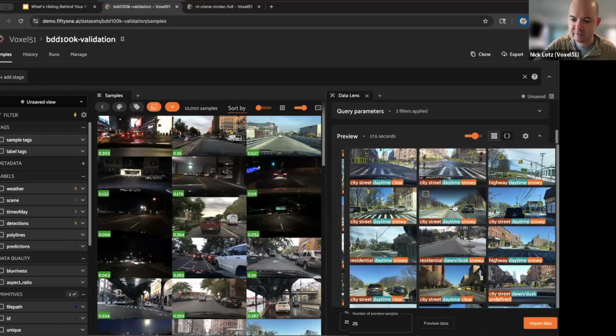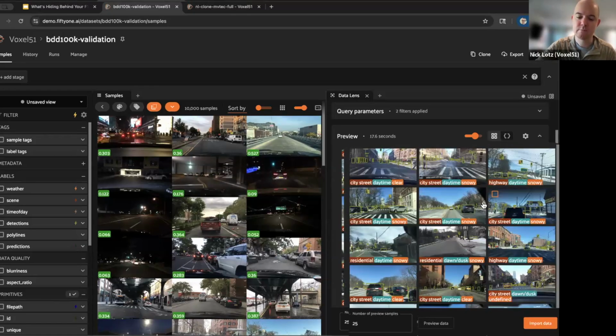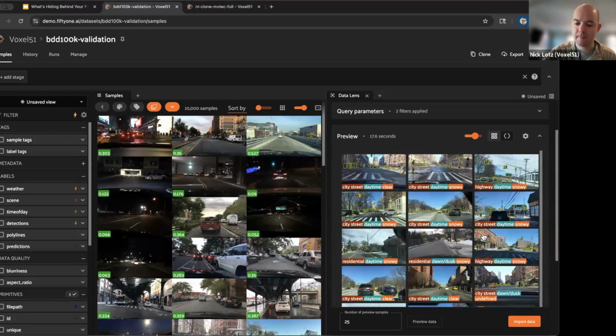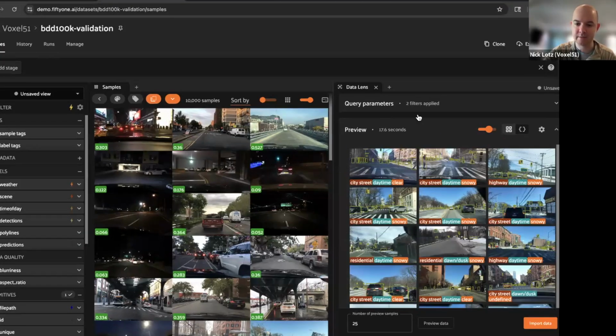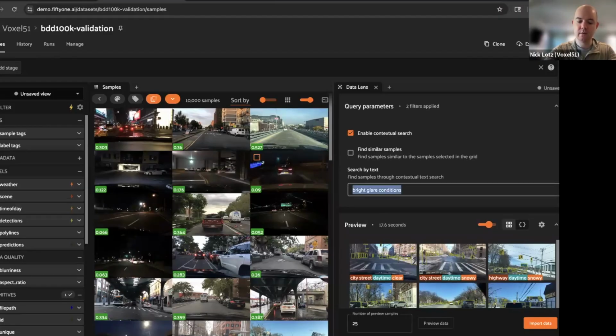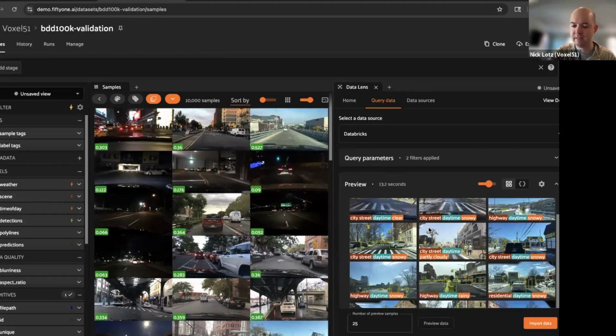Again, bright is kind of subjective. Another example might be maybe I want to make sure there's actually an object in it that might be easier to understand. So I might actually go back and say pedestrians walking in bright conditions. Because maybe we're worried about our model failing at detecting pedestrians.